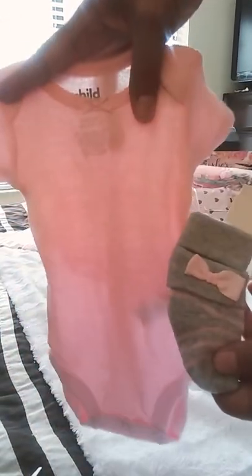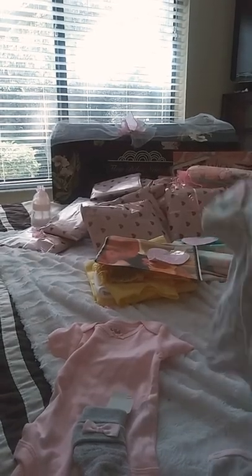Oh, look at the socks! It's so pink. And gray with a pink onesie. Oh, wait, no, that's not a pink onesie. And it goes with a little jumper on the top. Oh my god, this is so cute. I love this. I don't even have to go shopping for her for a while. We always go shopping for the reborns when we get them, or a few days before. I don't have to do this for this one.